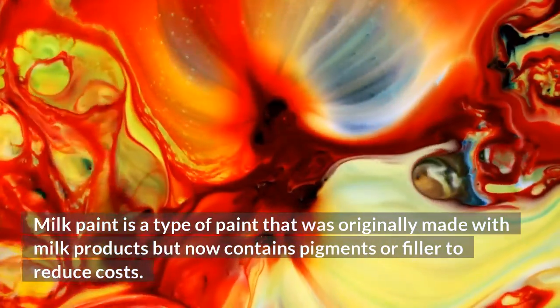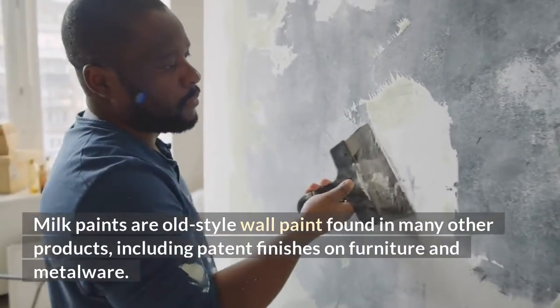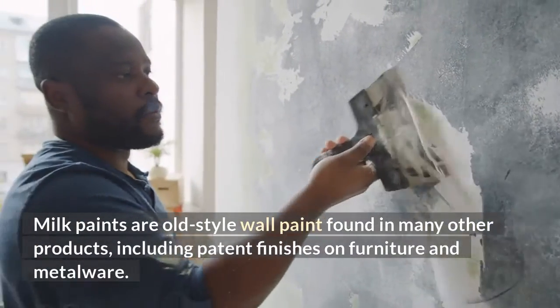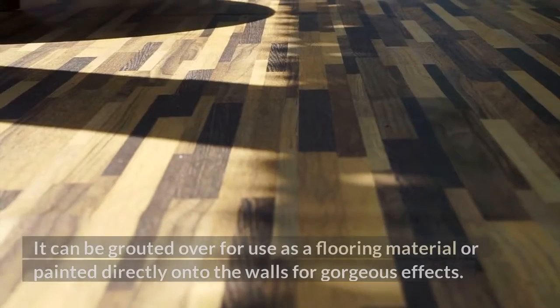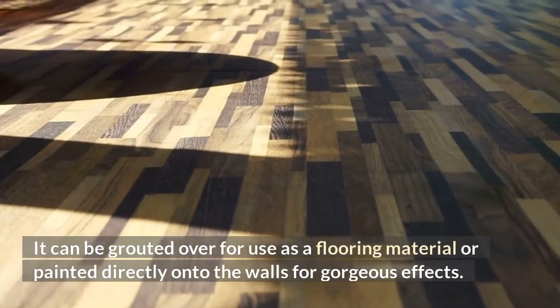contains pigments or filler to reduce costs. Milk paints are old-style wall paint found in many other products, including patent finishes on furniture and metalware. It can be grouted over for use as a flooring material or painted directly onto the walls for gorgeous effects.